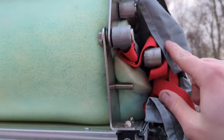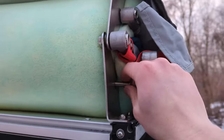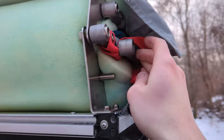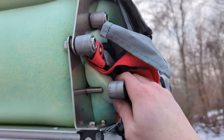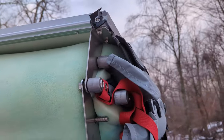If you watched my last video when I was talking about this rooftop tent and how a bolt came out, this is what I was talking about. Just that nut came off the bolt here and that holds this post. I just gotta put it back on. I have the nut right here, but like I said, just make sure you keep everything nice and tight.